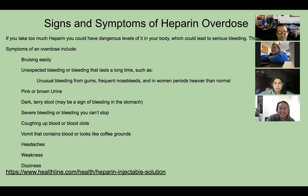Signs and symptoms of heparin overdose. If you take too much heparin, you could have dangerous levels of it in your body, which could lead to serious bleeding. This can be deadly. Symptoms of an overdose include bruising easily, unexpected bleeding or bleeding that lasts a long time, such as unusual bleeding from gums, frequent nosebleeds, and in women, periods heavier than normal. Pink or brown urine and dark tarry stools may be a sign of bleeding in the stomach. Also severe bleeding or bleeding you can't stop, coughing up blood or blood clots, vomit that contains blood or looks like coffee grounds, headaches, weakness, and dizziness.